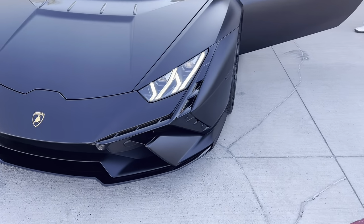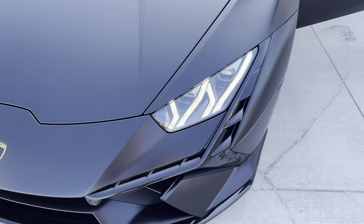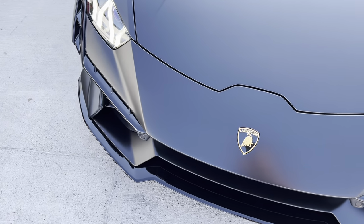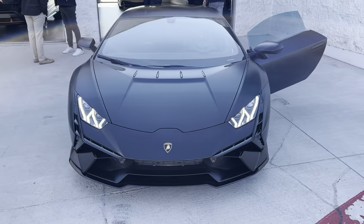You also see with the headlights here, there's this little ridge that runs along the headlights of the car, and this very aggressive front splitter here, which is kind of like the STO. I love this.